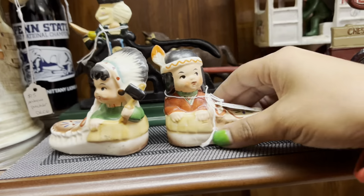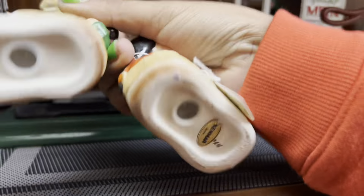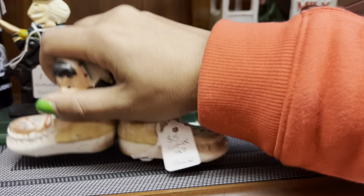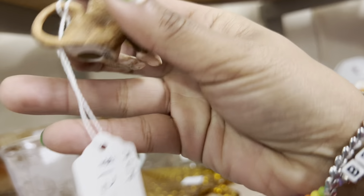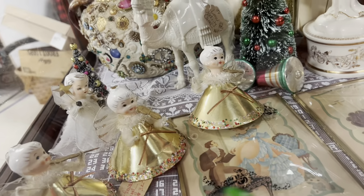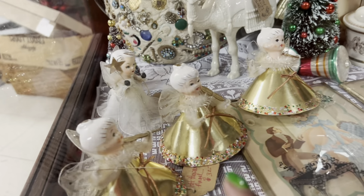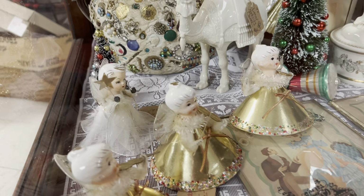I've been kind of straying away from this set because I've had it so many times, but they're $5 and 20% off. So I think I'm gonna go ahead and grab these for $4. Look at this little monkey. $12, that's kind of crazy. I'm gonna put that back. Oh my gosh, look at all this Christmas. I love the little angels. I do believe they are $32 each though. It says angel, it says angel.